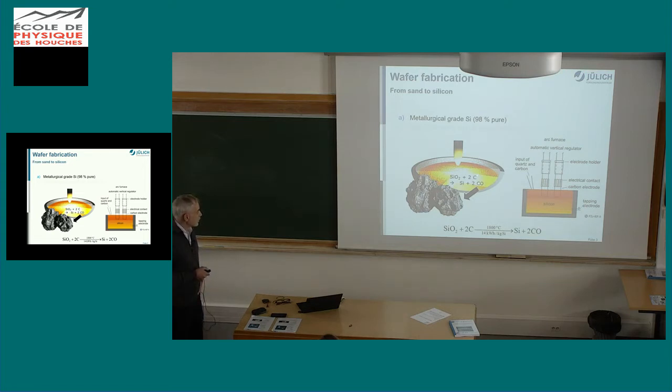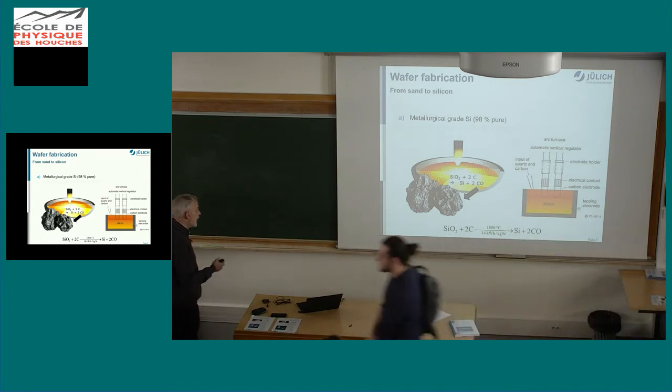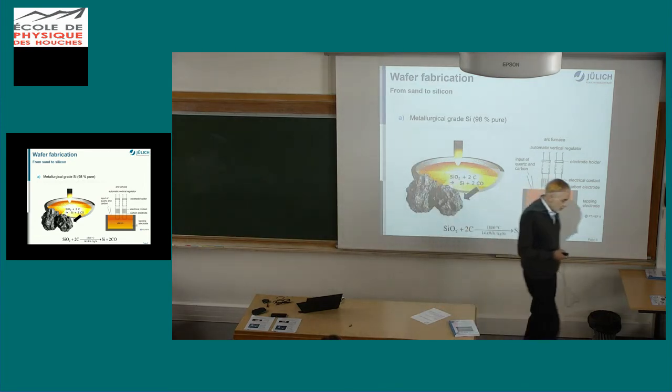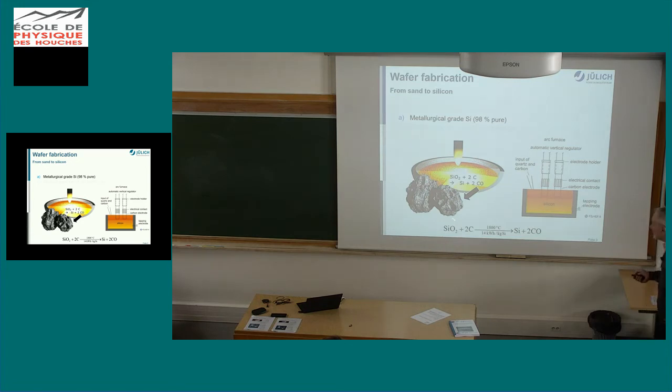Okay, so the reaction we need, so we need carbon, and we produce a little bit of carbon oxide to get rid of the oxygen in the silicon, and that's a high temperature process that you have to account for in the energy balance of crystalline silicon, that you need the energy to get the silicon. It's done as a large industrial process in an arc furnace to get the first stage of what we finally have as electronic grade silicon or photovoltaic grade silicon.